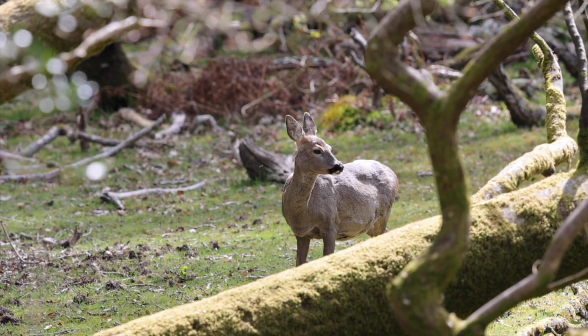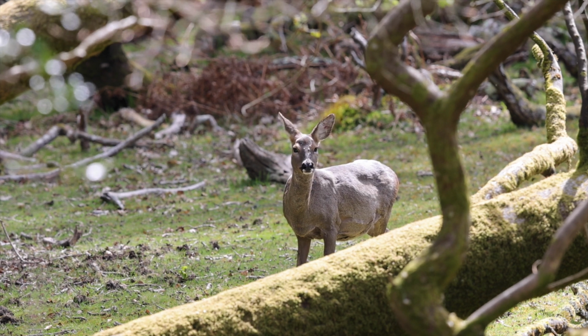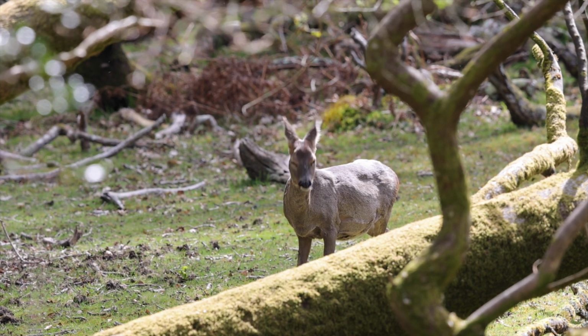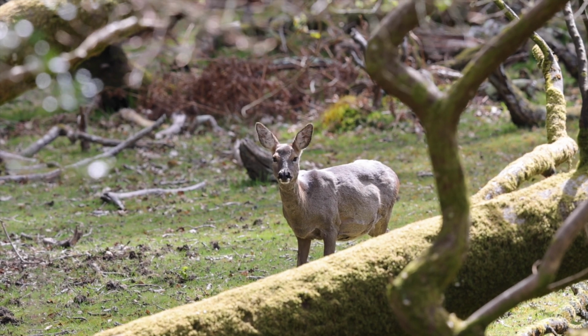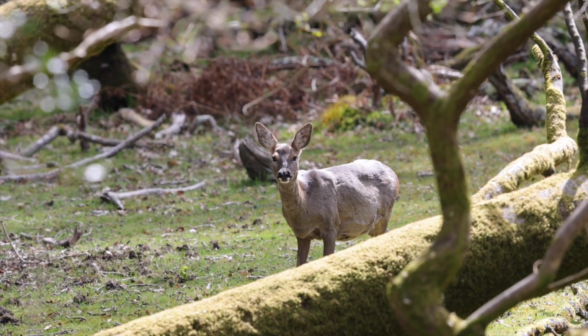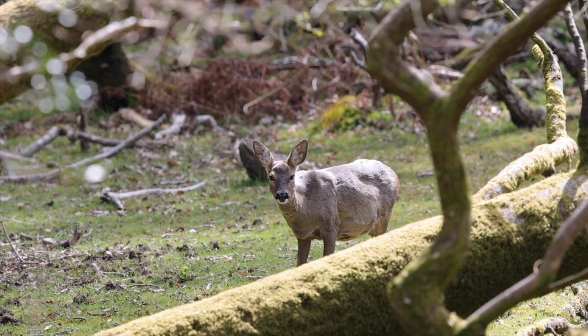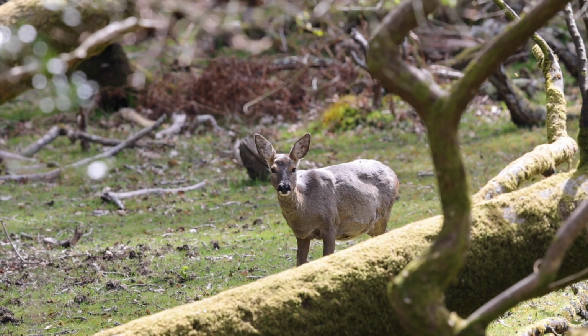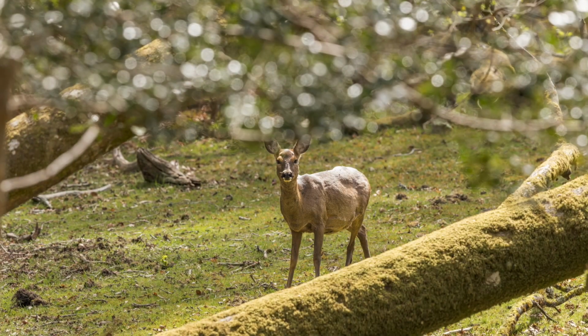We're standing very still. And she knows we're here, but she can't really see us. The wind's swirling around in the woodland here, so she's quite at ease with us. Right, let's leave her to it.